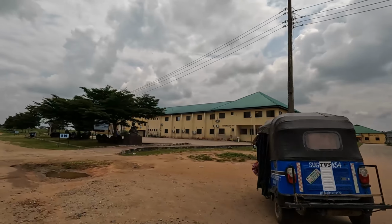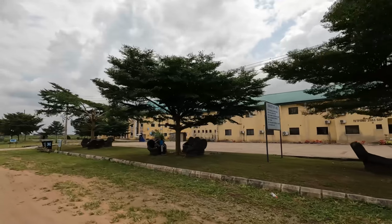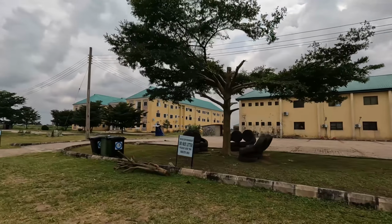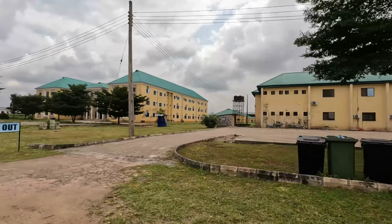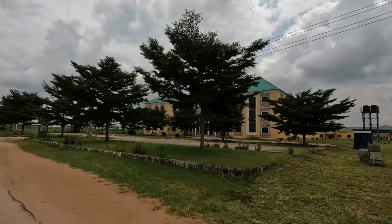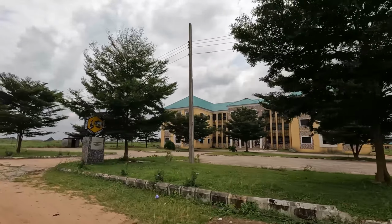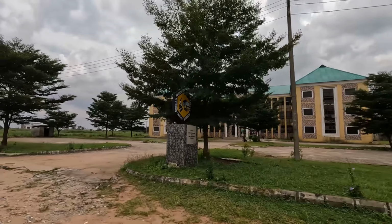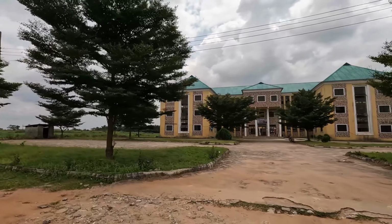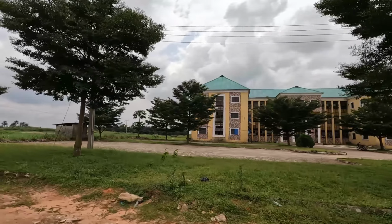Okay, right here we have the Faculty of Arts. Faculty of Arts. I did not think the building would look so small compared to the other ones. Are they discriminating against us in the arts department? I'm just kidding. So what about this one? Faculty of Science. Okay. This one is big. Social science is kind of taking over the world right now, so I'm not surprised the building is like that.